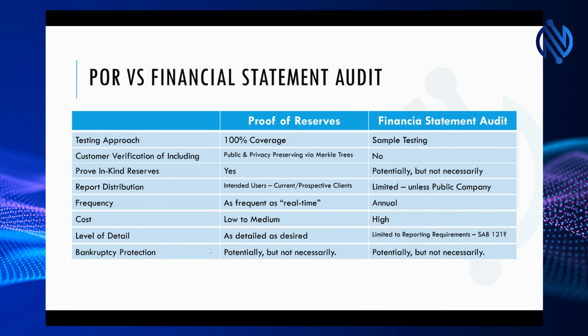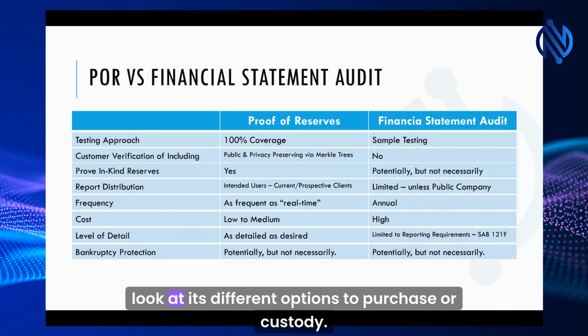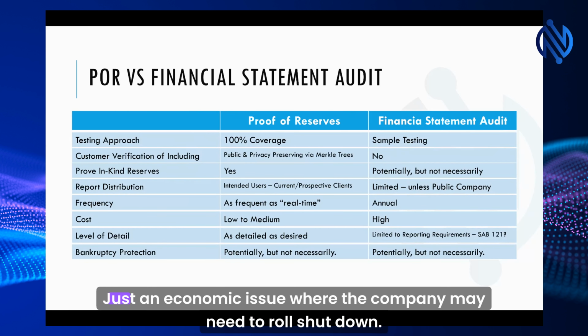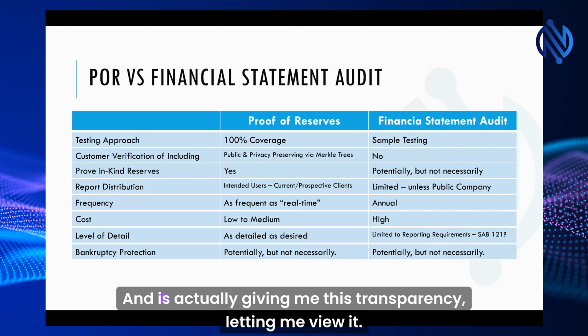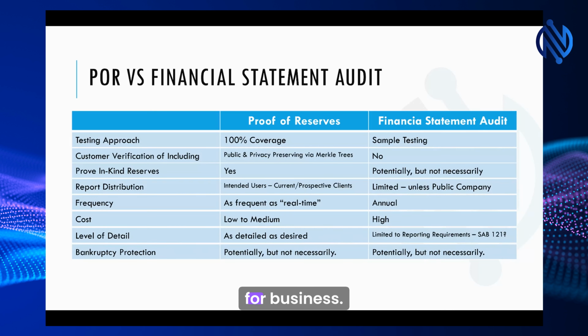customers. And to your point on the overall extra cost, just quickly, eventually retail will look at its different options to purchase or custody, and if these trusts hold up in terms of an issue that's not fraud, just an economic issue where the company may need to shut down, well, I'm going to go with the one that has the trust and is actually giving me this transparency, letting me view it. So extra cost, but a better product in general usually is going to be good for business.